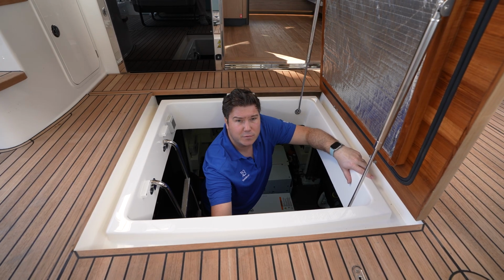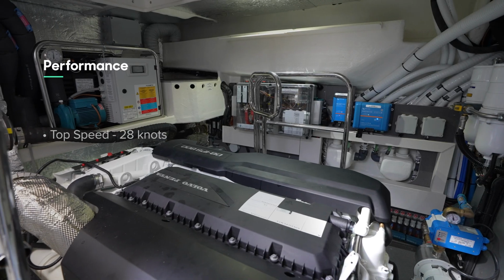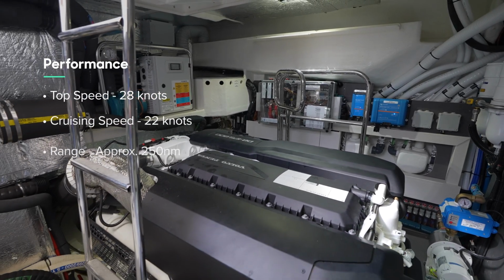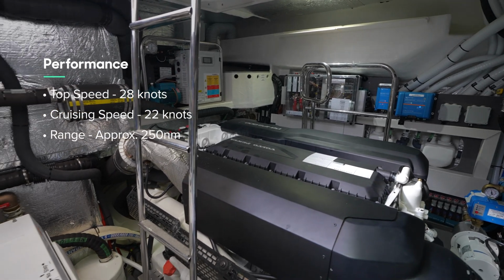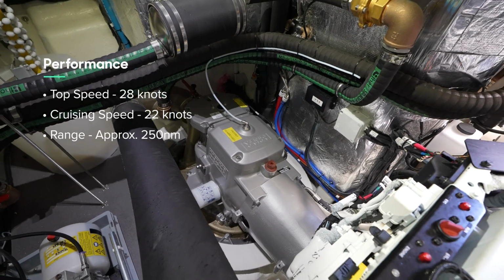Now there's a bit of intrusion from that bathroom that we saw earlier on in the crew cabin space, but either side actually access is really good right to the back of the engine room, and crucially it's very easy to get around both engines, and there's good access to both the pod drives as well.